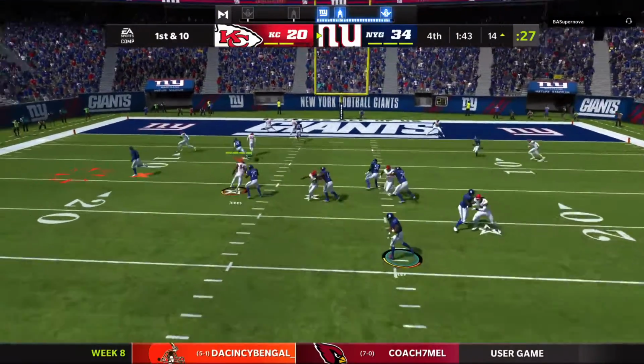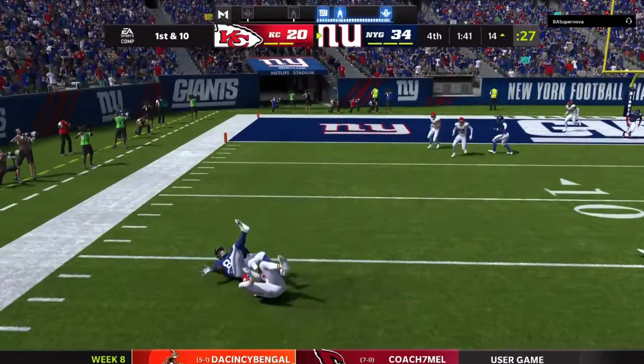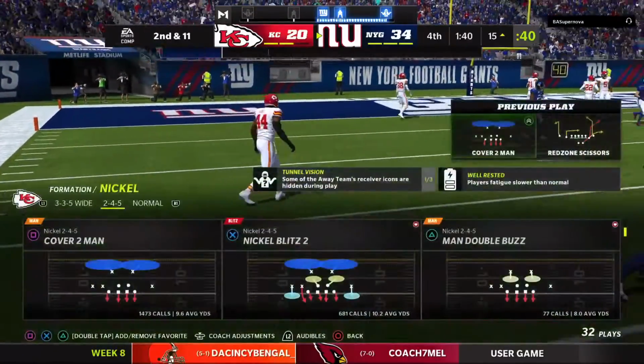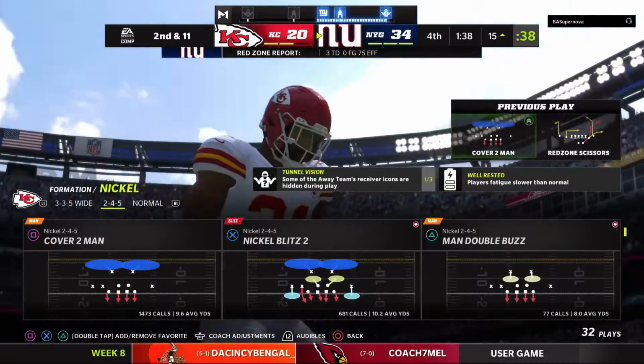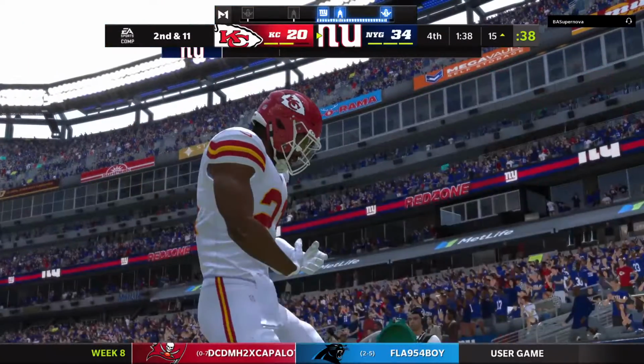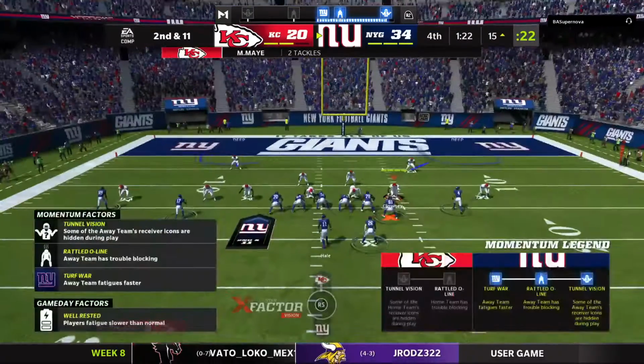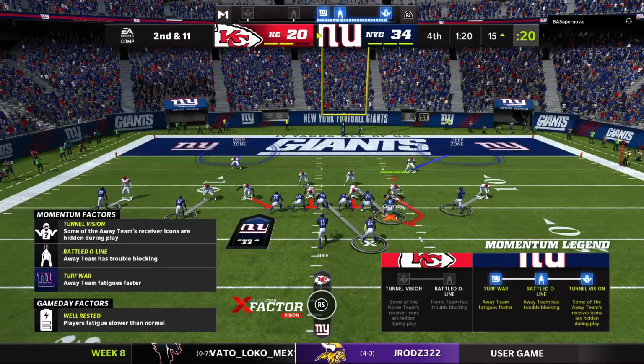Inside the red zone here, they'll look to throw. Looking left side, and he's got a man. That's Smith. And this play goes nowhere, losing yardage back to the 15. He was unable to shake free there, and they'll cover him for a loss of a yard.